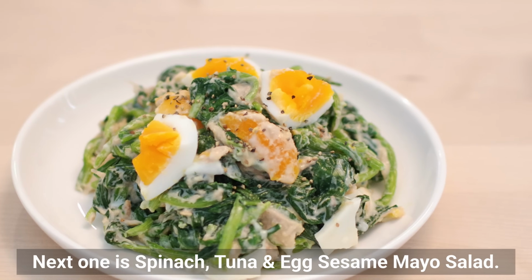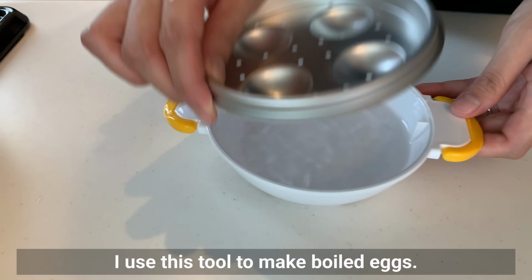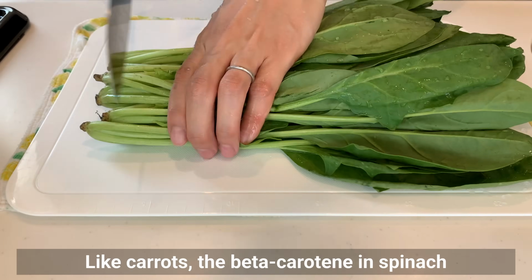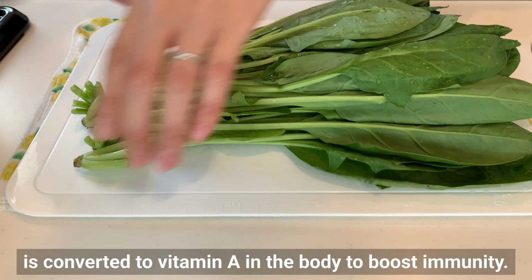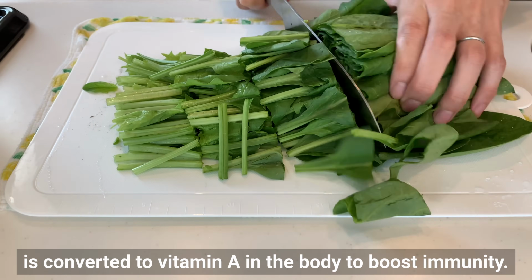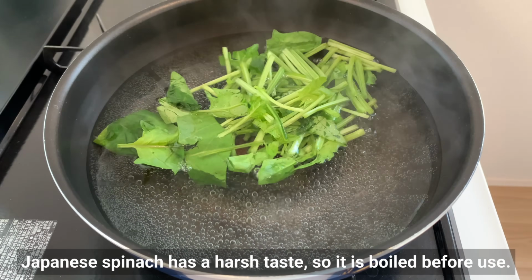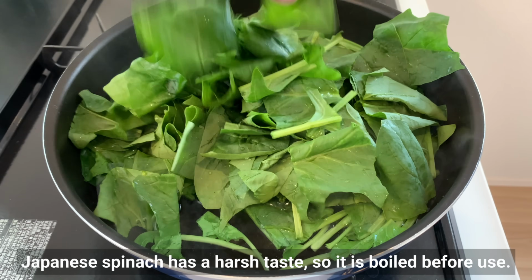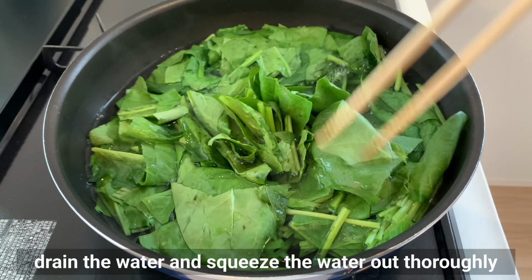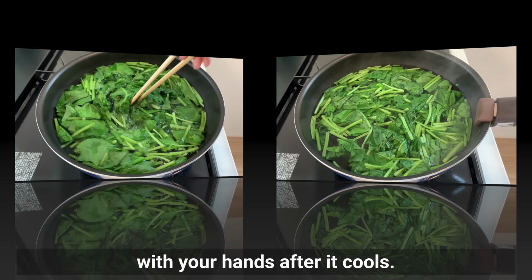Next one is spinach, tuna, and egg sesame mayo salad. I use this tool to make boiled eggs. Like carrots, the beta-carotene in spinach is converted to vitamin A in the body to boost immunity. Japanese spinach has a harsh taste, so it's boiled before use. After boiling for 1 minute, drain the water and squeeze the water out slowly with your hands after it cools.